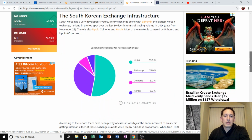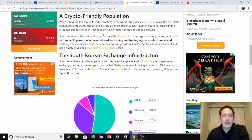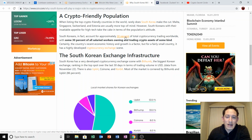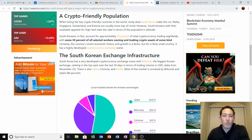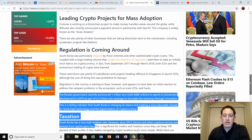But essentially what this article is talking about, it says South Koreans in fact account for approximately 30% of total cryptocurrency trading worldwide, with some 30% of all salaried workers owning and trading crypto assets of some kind. Certainly, the country's recent economic history and growth is a factor, but for a fairly small country, it has a highly developed cryptocurrency exchange scene. Here's a little graph, it says local market shares for Korean exchanges. And it is really interesting.